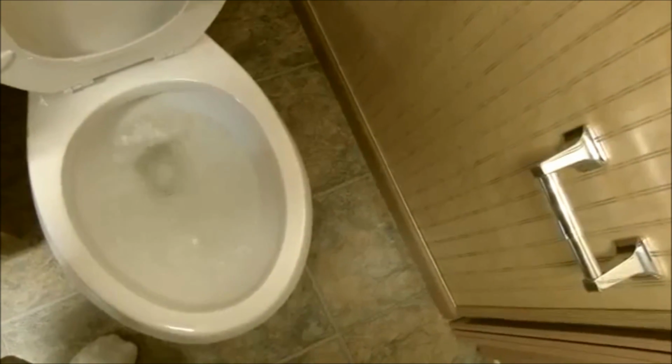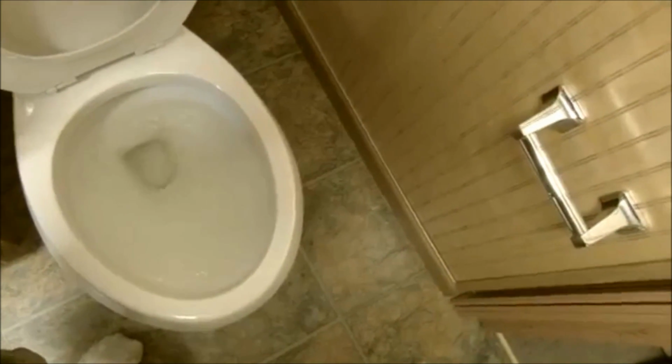Nobody's used it yet. I promise. I have not used it yet. There's the old toilet. And you just heard the pump come on again to fill the toilet. There's nothing in the toilet.